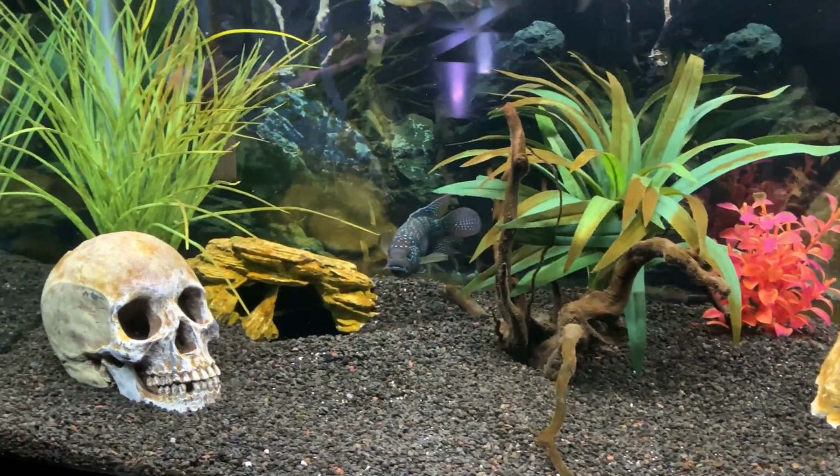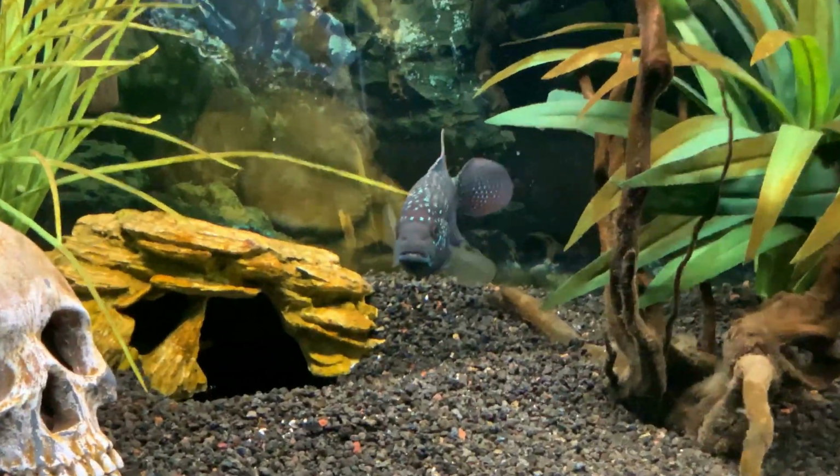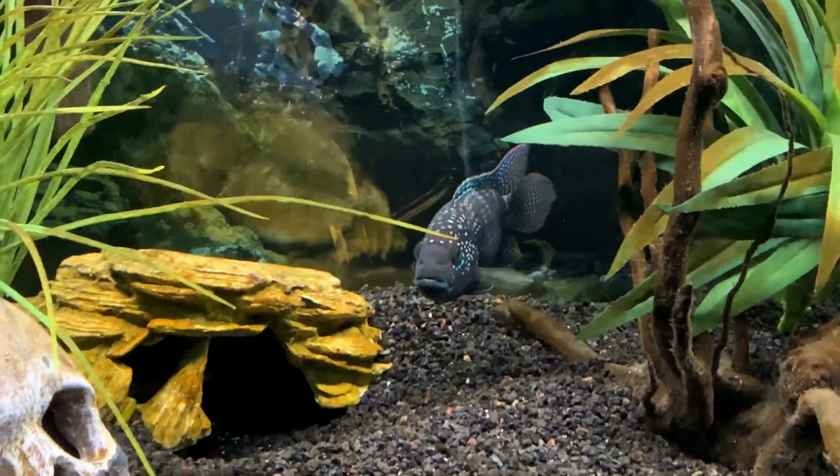Both of my brothers had been in the hobby for a while, and I was interested myself, so I checked it out. This is what I found. A mid-sized Jack Dempsey in one of the dirtiest tanks I'd ever seen. This obviously wasn't anyone's fault, and it was simply the result of a very unfortunate passing of a fellow teacher.